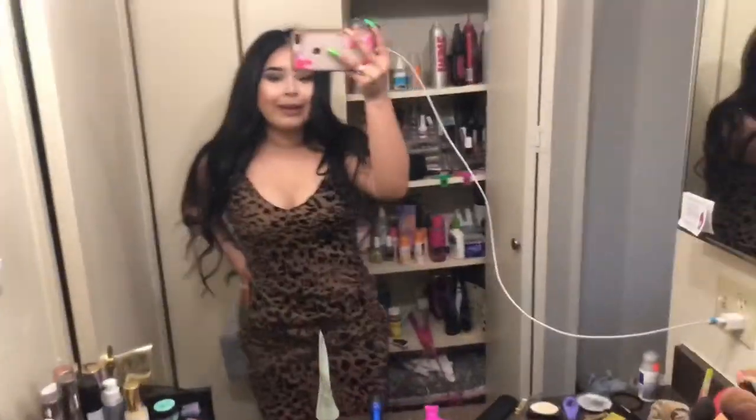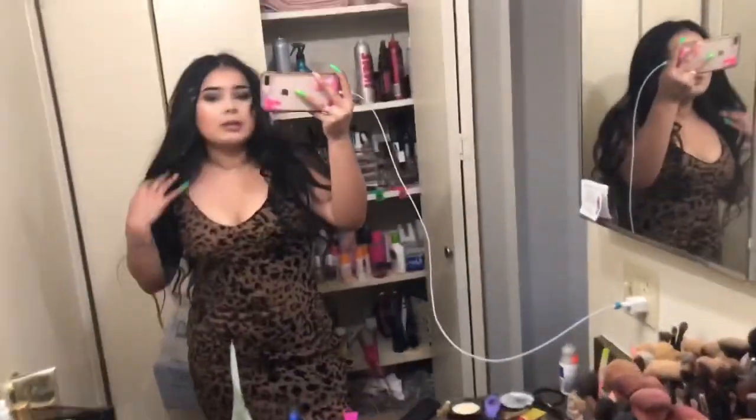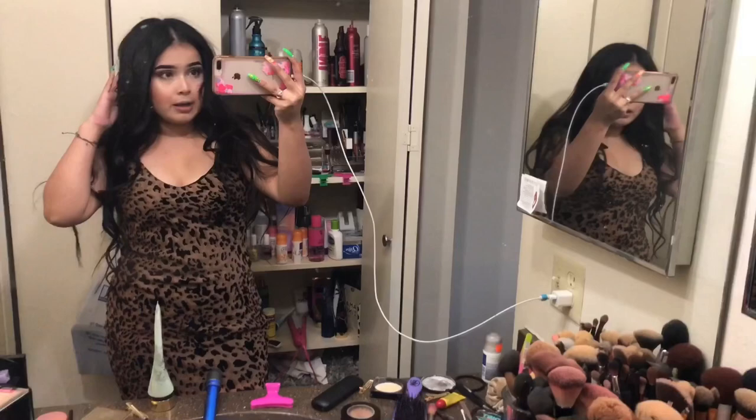I'm gonna go change and I'll be right back. This is what I have on. Just a little cheetah dress. It's really long and I'm wearing it with my dogs. I figured that looks kind of cute. I'm gonna go ahead and put on my lashes and a lip color and I'll be all ready to go.